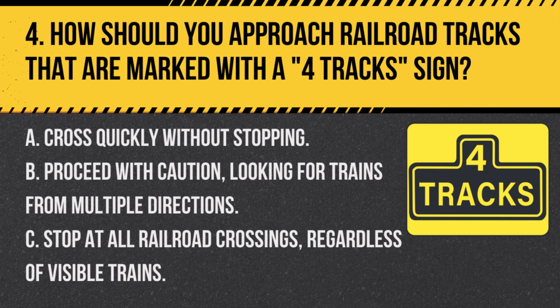Question 4. How should you approach railroad tracks that are marked with a 4-track sign? A. Cross quickly without stopping. B. Proceed with caution, looking for trains from multiple directions. C. Stop at all railroad crossings, regardless of visible trains.